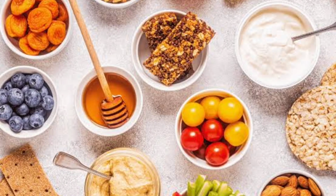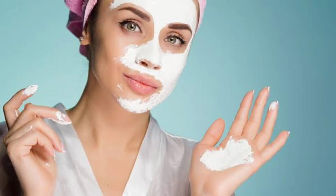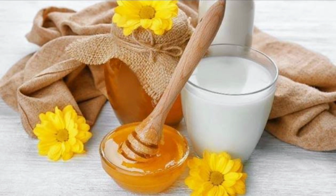Remember, a diet plan for glowing skin isn't about deprivation or strict rules but rather about nourishing your body from the inside out with wholesome, nutrient-rich foods. By following this full-day Indian diet plan, you can not only achieve your weight loss goals but also unlock the secret to naturally radiant skin that glows from within.